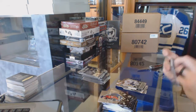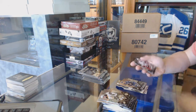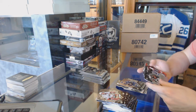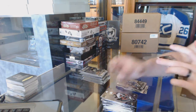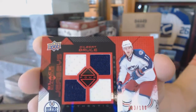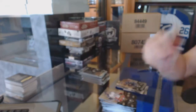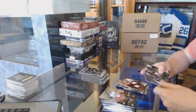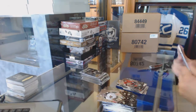Base. Double diamond for the Canucks, Henrik Sedin. We've got a quad jersey ruby, number 3/100 for the Edmonton Oilers, Gilbert Brulé. 3/100 for the Oilers, Gilbert Brulé. Triple diamond for the Senators, Dany Heatley.